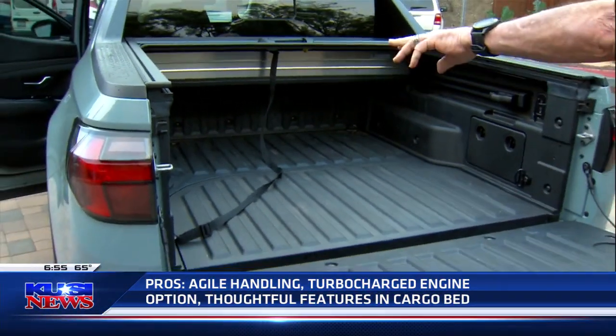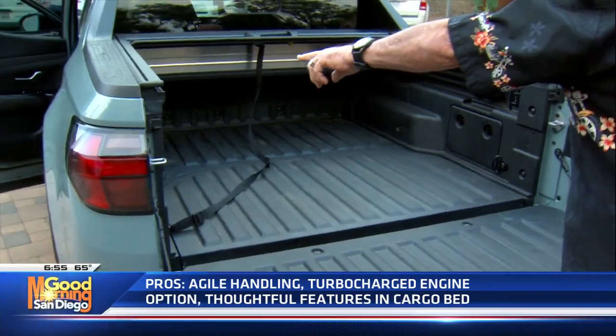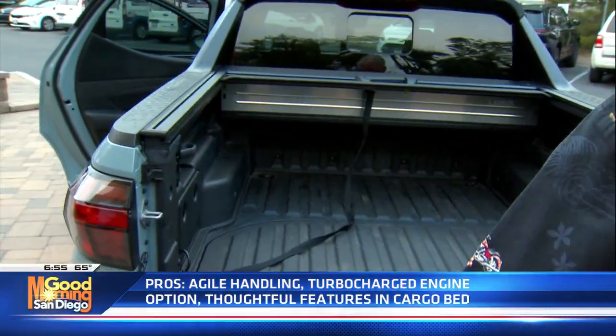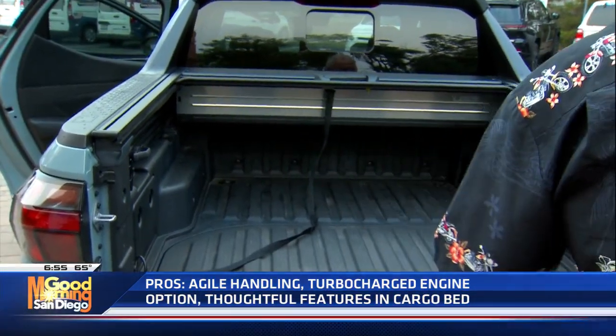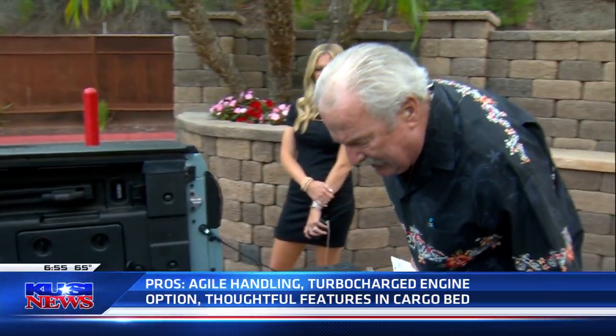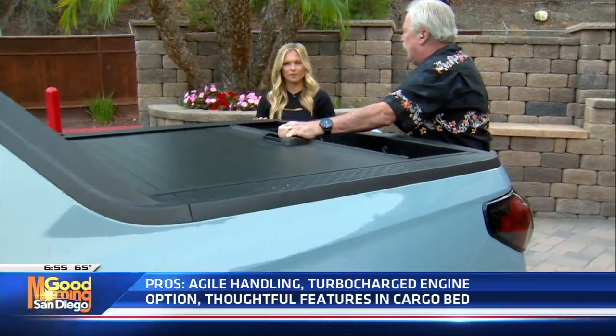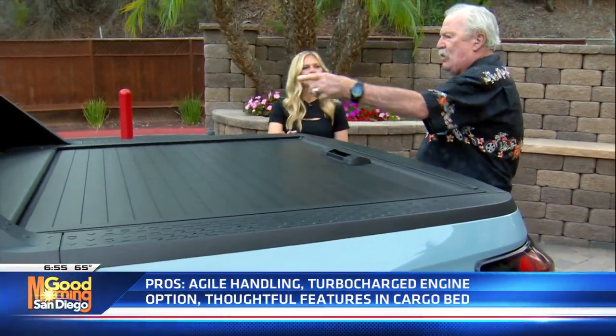But if you do what I do, you put a cap on it, you make it bigger. You could. And you've got the tie downs that are adjustable. They slide back and forth. It's really versatile. They really thought this truck out when they did it. And one of the other things nice about it is that when it gets ready to close, you don't have to climb up in the truck. Very nice. And boom, back window opens up.